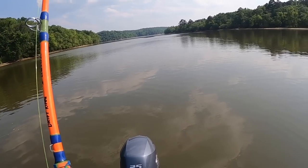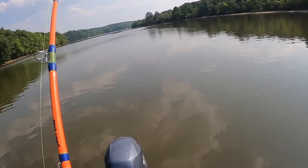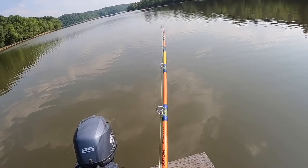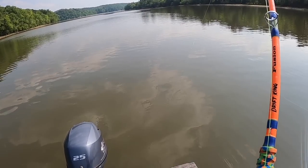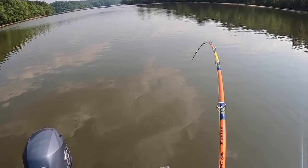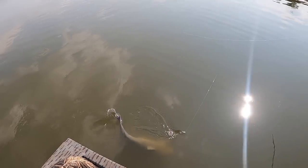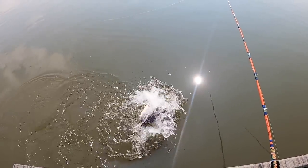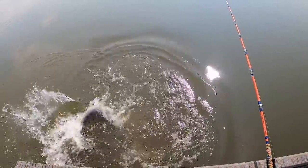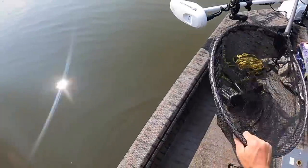Trying to loosen the drag a little bit. Dudes, if this is a catfish, this is a pretty good cat on that big old chunk of cut bait. Dude, I think this is a cat right here. Now I'm feeling that roll. Come on, baby. She's right there. Oh, dude, big old cat. That's the biggest one of the day right there. Look at that big old kitty on that cut blue cat.